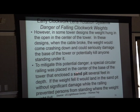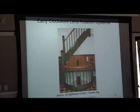So the better way to do it was to build a sand pit like this, and they actually put a railing around it so that you wouldn't walk underneath the weight, and then if the thing actually fell, it would be protected. Isn't that nice? So that's real fancy. There are actually some lighthouses around that still have this system working, no kidding. And they've been completely restored, and the same exact clockwork system is available.